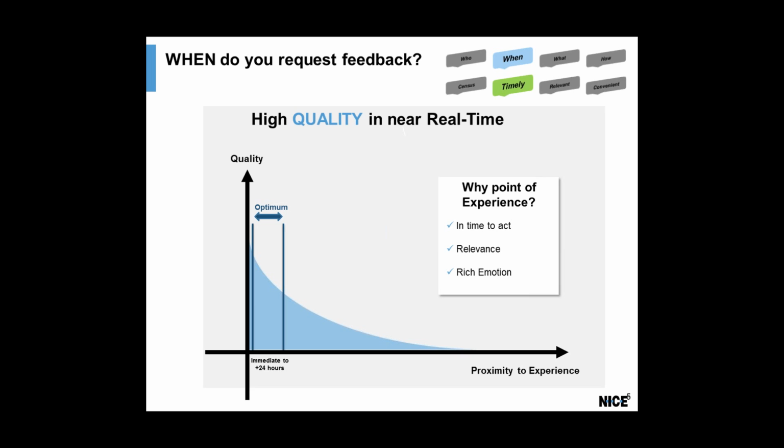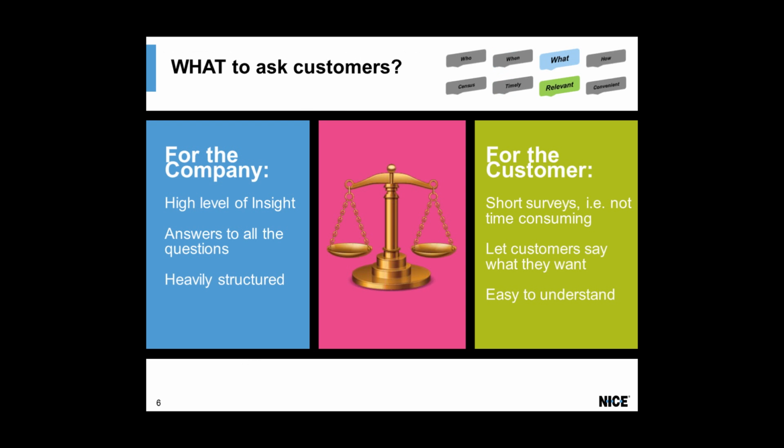So if I think back to the last interaction I had with my bank, it was probably 2 months ago. I can't even remember if I spoke to a male or female advisor. I can remember what I called about, but I don't remember much about the interaction. Now, clearly, if I'd spoken to my bank this morning and received a request for feedback at this time, I'd remember what went well, I'd remember what went less well, I'd probably even remember the advisor's name. So the richness of information you get, the closer to the experience, the better.